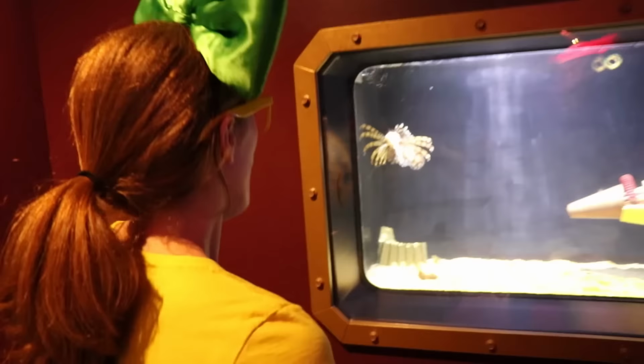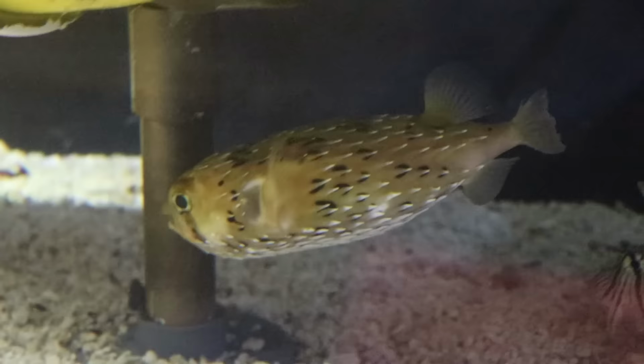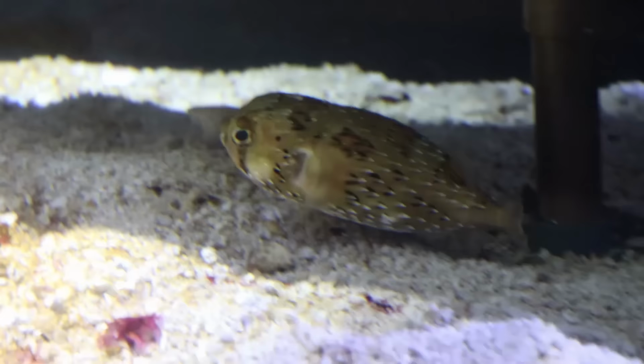Lionfish! Oh my goodness, that's beautiful! It looks really, really delicate, doesn't it? This right here is a porcupine balloon fish. And when he gets scared, or he's trying to act really brave, he puffs up really big to intimidate any predators.